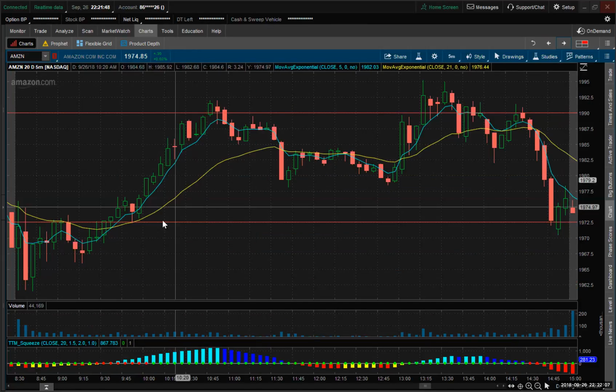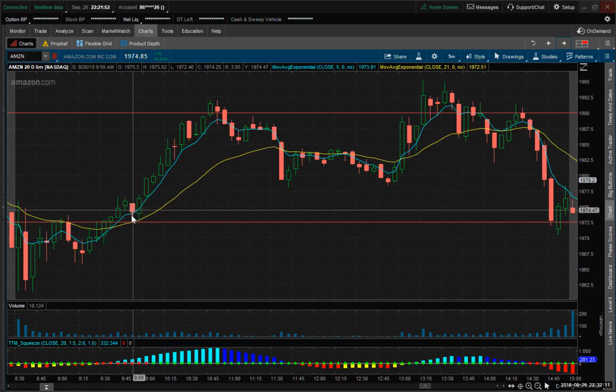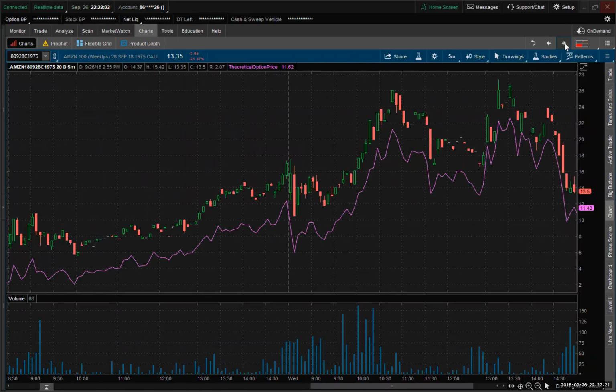So if we jump in to some of this in here and see, okay, here's that retest, an amazing retest right back into 1972.50. The low on this candle happened at the 9:50 5-minute. So let's go look at the call. At 9:50, that low is 14.20.